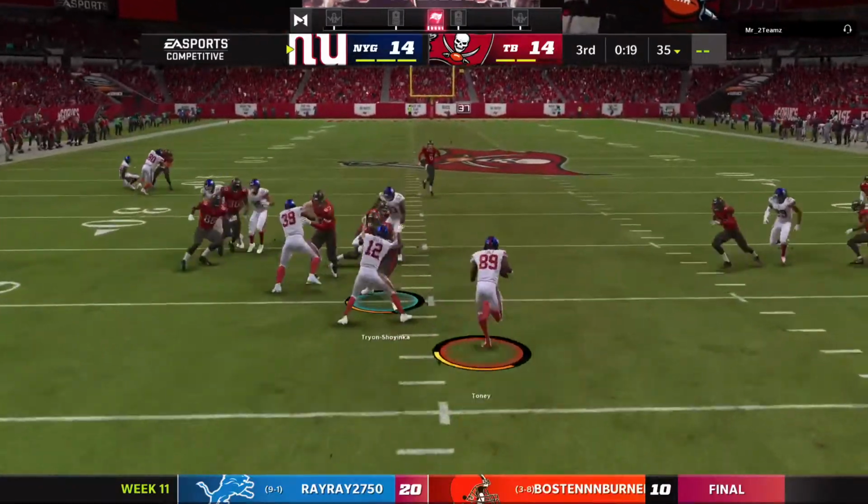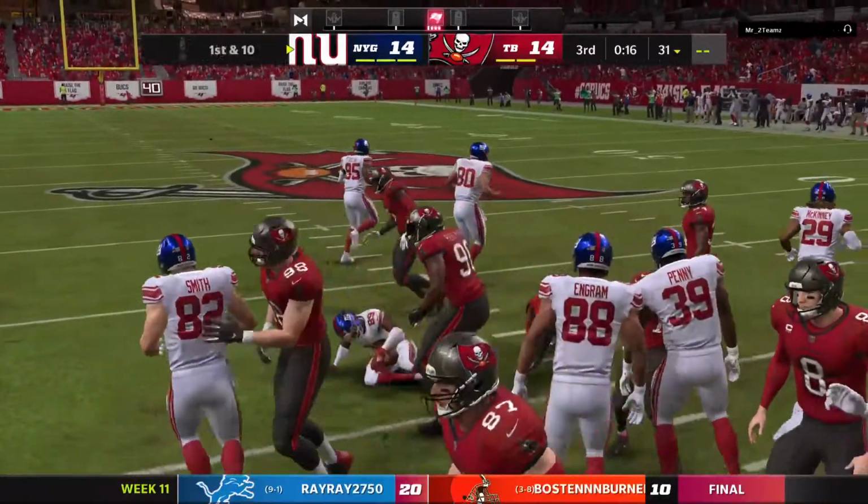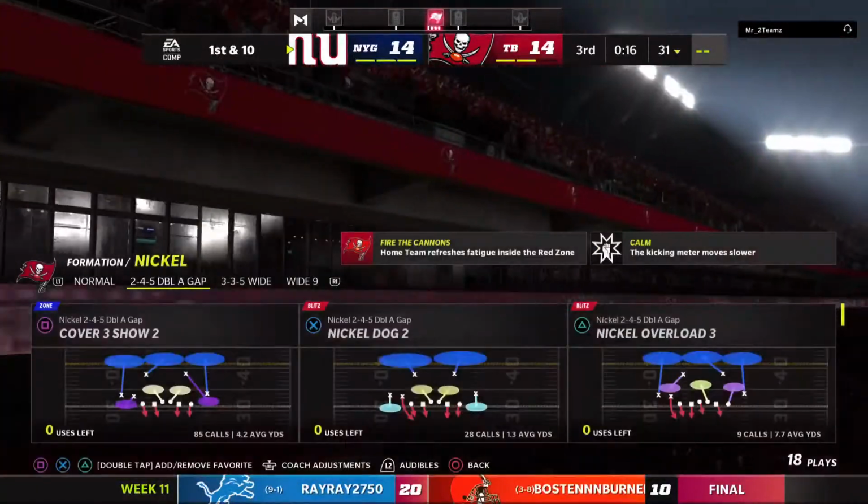From a couple yards deep, he'll bring it out of the end zone. And they'll start this drive just across the 30. Pretty nice work on the return.